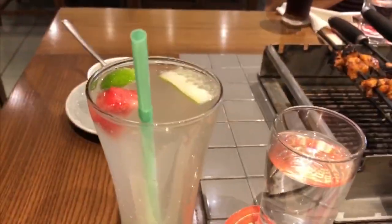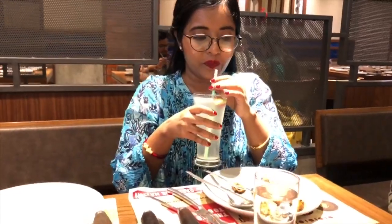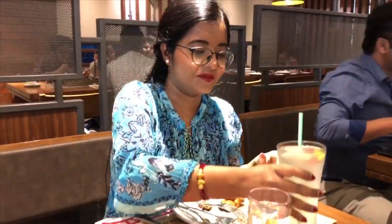Avoid sugary and carbonated drinks. When you drink a sugary welcome drink on an empty stomach, it will slow down your hunger. You can order a tangy mocktail like fresh lime soda, which will help you to relish the food more.